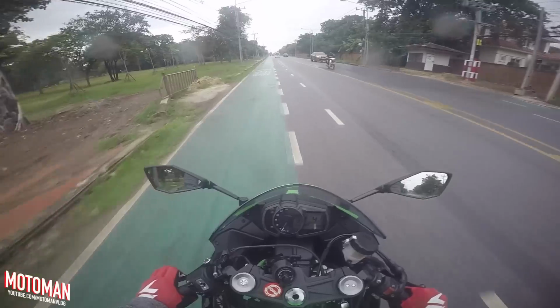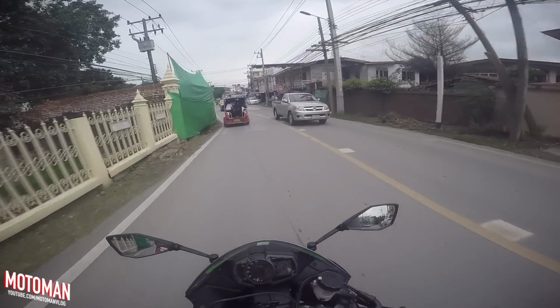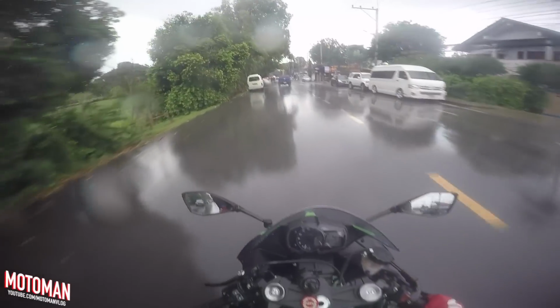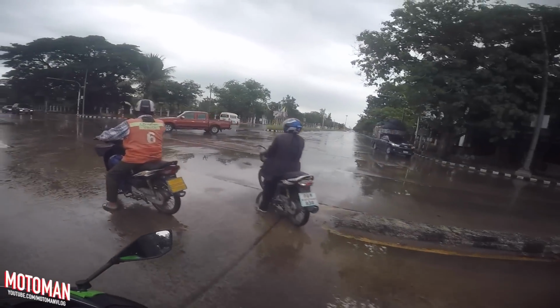Oh man, it's starting to rain. These little Ayutthaya style tuk-tuks are cool, quite cute. Caught in a downpour, man. Soaked.